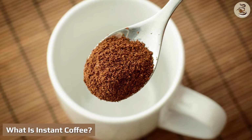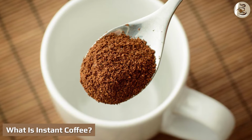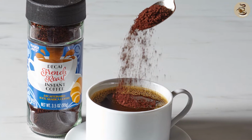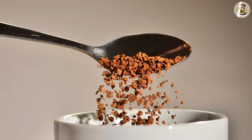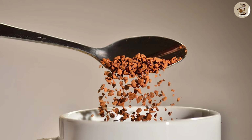What is instant coffee? Instant coffee differs from the fresh coffee in that the dry coffee completely dissolves when added to water. It can be brewed in a mug with no specialist equipment needed. Instant coffee is made from dehydrated fresh coffee. The coffee is brewed and then dried out to leave a powder which can be stored and rehydrated at any point.